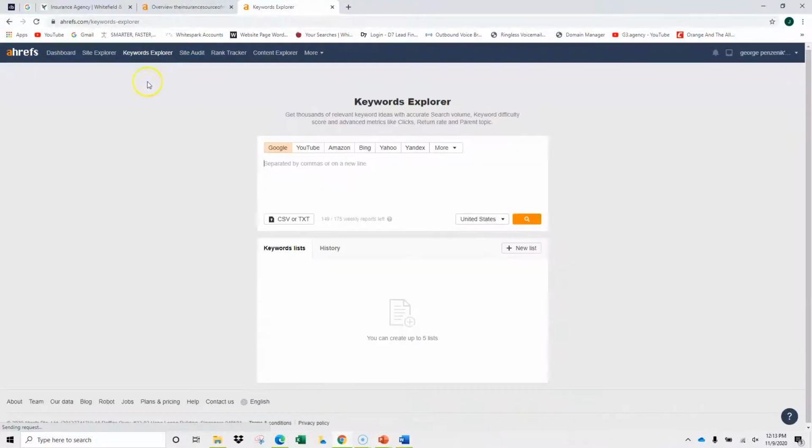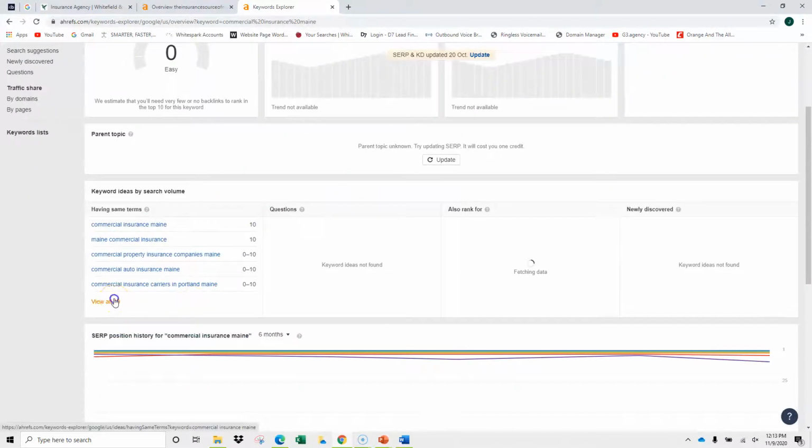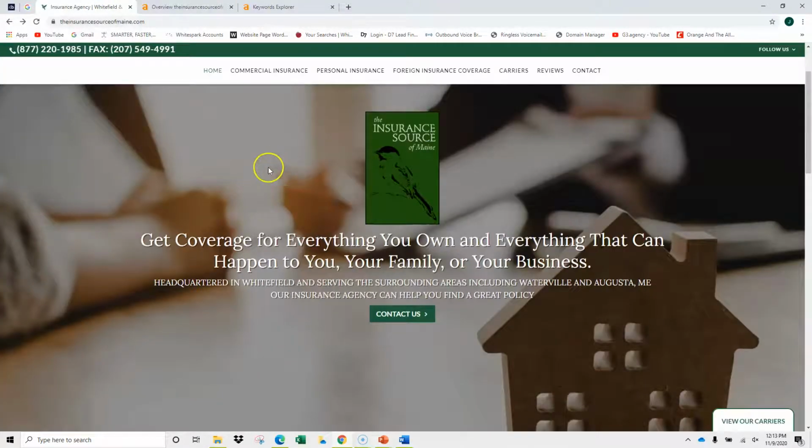Let's try this one. I'm going to try this on the fly. Commercial insurance Maine. Now you can see some of these words here. The volume isn't that great. So you really want to be looking at keywords that have a large volume of searches, at least a couple hundred per month. So besides content, and building in proper keywords, there's some other things you can do as well, but that's kind of just a piece for right now.